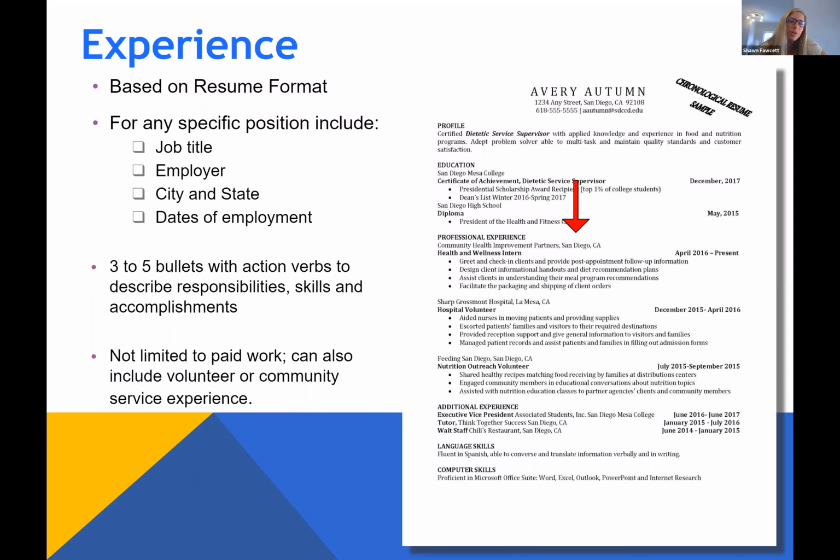You want to choose 3 to 5 bullets with action verbs to describe your specific responsibilities, skills, and accomplishments within each of your roles. And one thing to point out here, you want to make sure that whatever number of bullets you choose is going to be consistent. So you can see that this resume example doesn't necessarily do this, but the first 2 choices have 4 bullets, and then the third has 3 bullets.